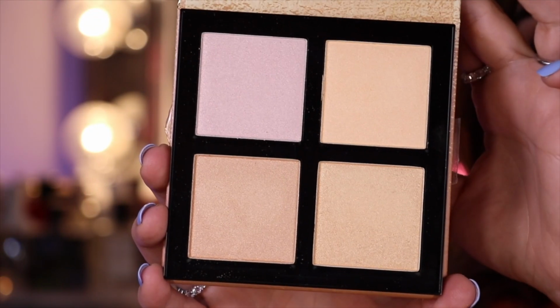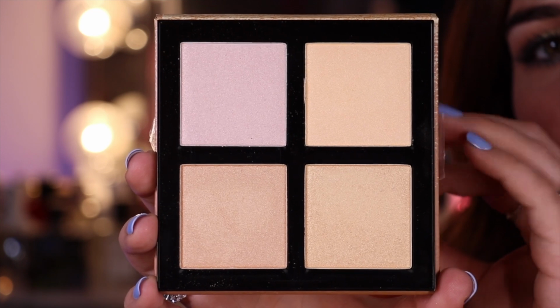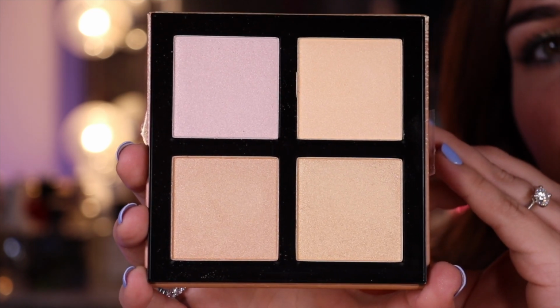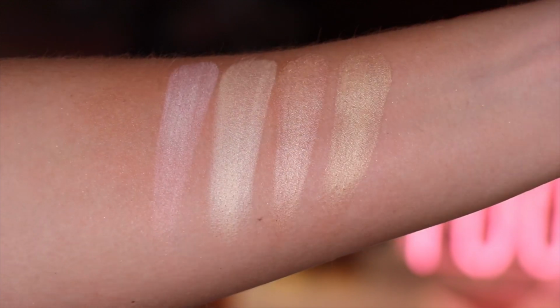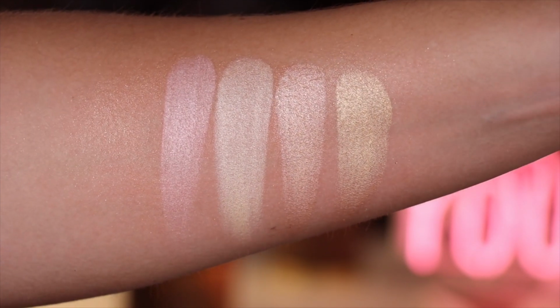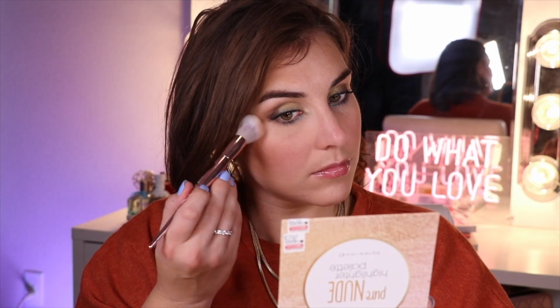Now, to compare to this, the other highlighter palette is called the Pure Nude. Oh, they're both called the Pure Nude. So this is the Pure Nude Sunlighter Reload palette, and then this one is the Highlighter Reload palette. This is a pretty classic, more of a yellows, goldens, champagne sort of palette. Although you do have this one in the corner that I'm wearing here today that actually has more of a pink, an iridescent pink undertone to it. But for the most part, you have soft golden yellows and champagnes.